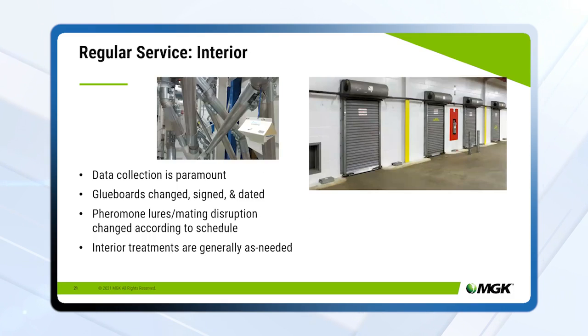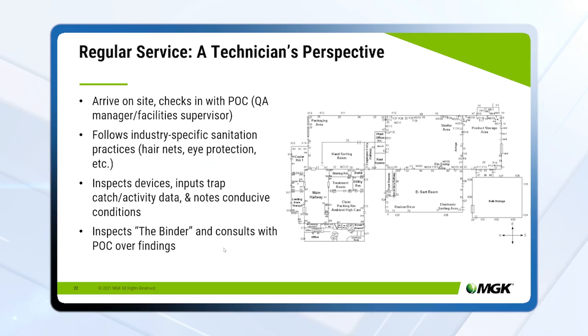So again, the data collection, I really want to harp on. I'll get to the pheromone traps in a second, but that's one thing I've always struggled with: you can't monitor, you can't make decisions on something if you don't know it's there. That'll just be a little foreshadowing before we get to that.